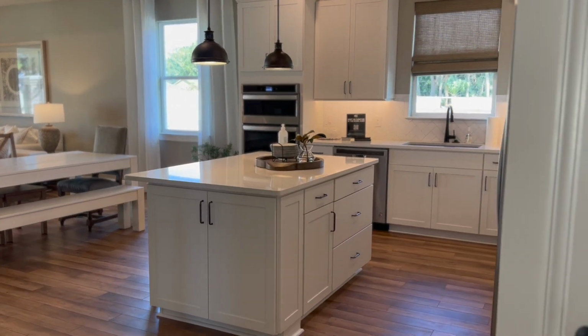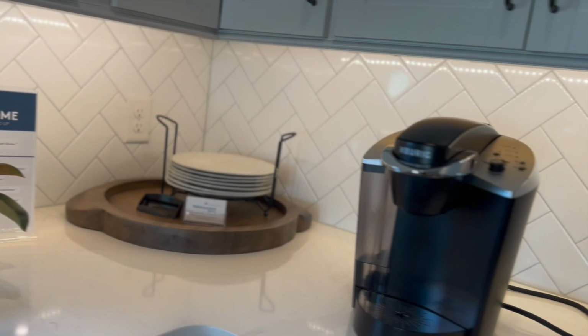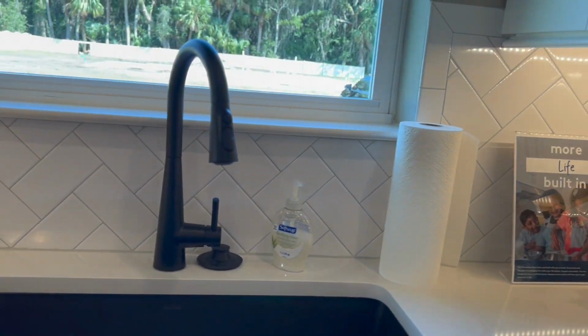As we make our way towards the middle of the house, we come to the kitchen, the very nice and highly desirable open plan, so you look out over your family room area and through the pavers to the backyard.